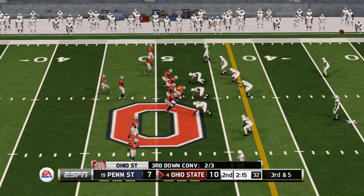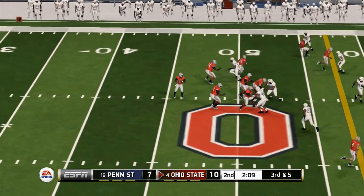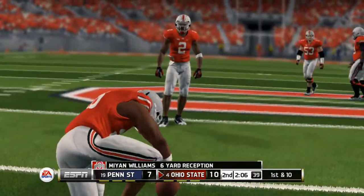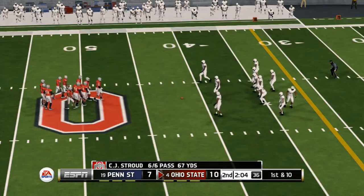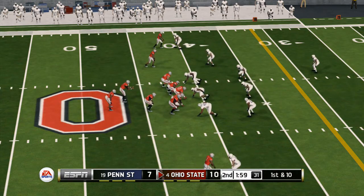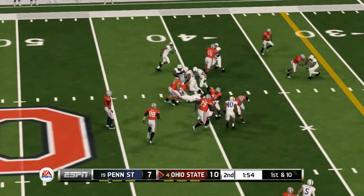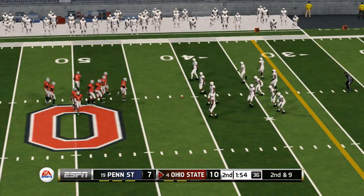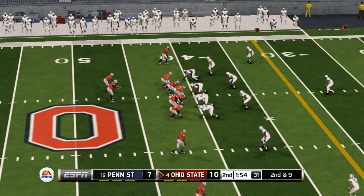Mike 13. He's brought down in the open field. It out to about the 41-yard line. Pickup of a yard for the tailback. We've got a 2nd and 9 here. Ball on the 41. Ohio State is up by 3.